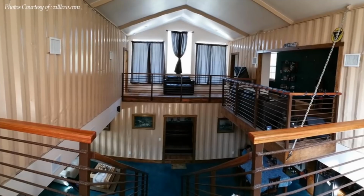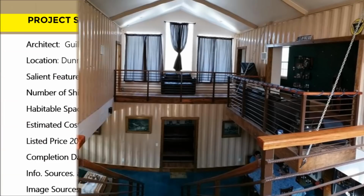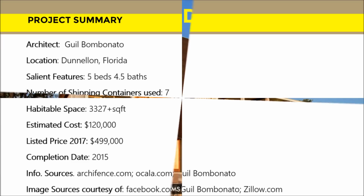On the first floor level, there is a well-lit family room, a study area, 2 bedrooms with a Jack and Jill bathroom, and the owner's man cave on one side.